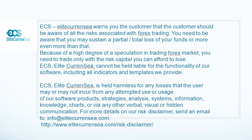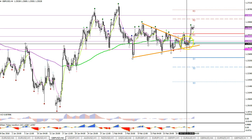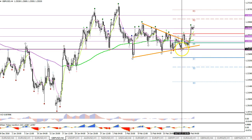Let's kick off with the pound USD 4-hour chart. Very happy with the breakout that did occur to the upside as expected. We were talking about this throughout the week. Triangle pattern, strong and long triangle pattern. But the first break did occur right here with this candle. It was a small candle, so that's why we said keep the stop loss.